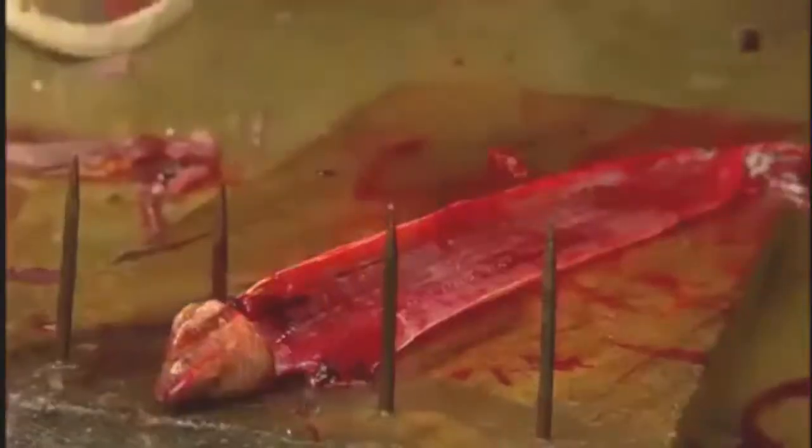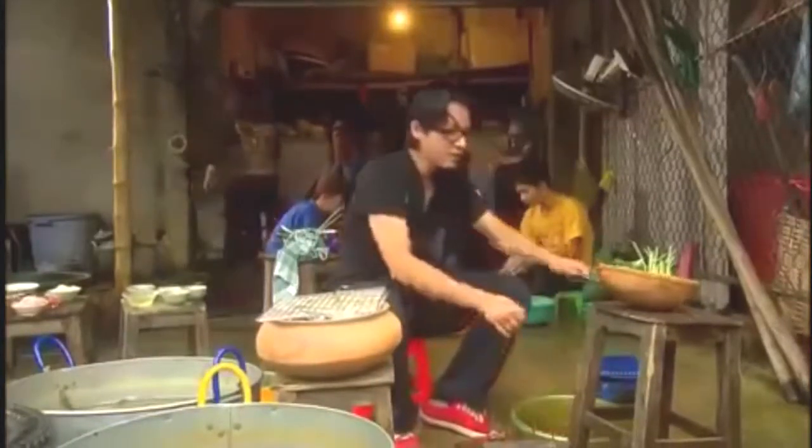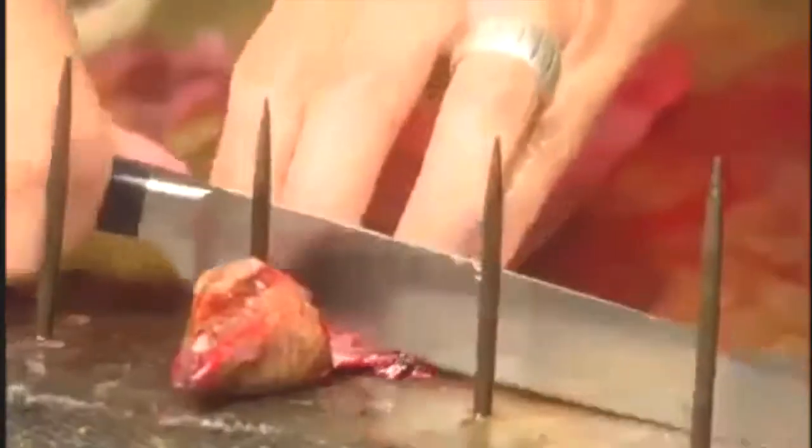All right. I'm going to slice it into 5cm pieces. I don't know how they work with these knives. Get my Sharpie. Cut the head off. How's this for a chopping board?